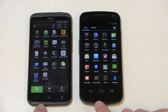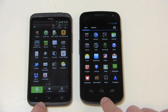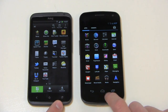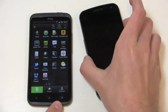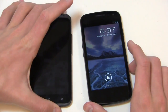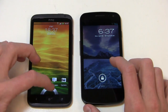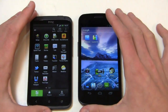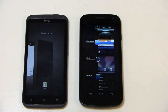Then down here you'll notice physical buttons on the One X versus software buttons on the Galaxy Nexus. You've got a physical back, home, and recent apps button, and then back here back, home, and recent apps as well, although these are on the screen. So when you turn the device off, I'll do this one as well just so you can see the lock screen on both devices, HTC versus stock Android here. You can lift the ring up, and then on this one, shortcut to camera or shortcut to unlock, and you're back in business.